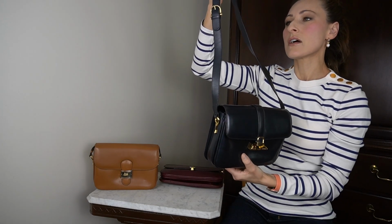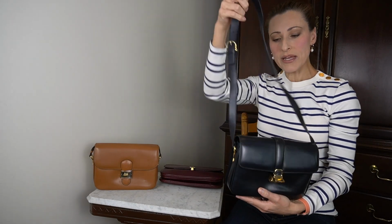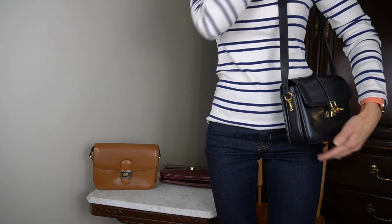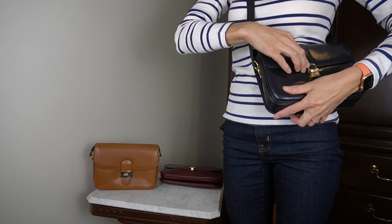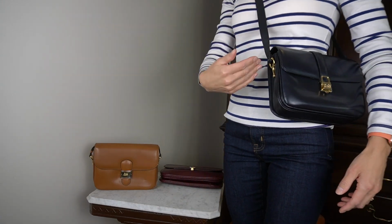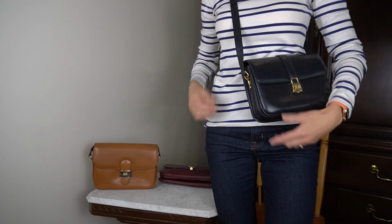Looks like I have it on the longest setting because I do like to wear this crossbody, but you could shorten it to wear it as a shoulder bag as well. And just for reference, I am 5'7", but that's on the shoulder. This is crossbody. So this is definitely getting a little bit high. It's not uncomfortable for me, but this is definitely a little bit higher than I would like to wear a crossbody, but I feel I can still get away with it.